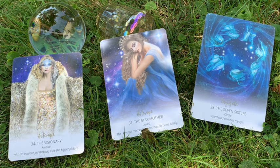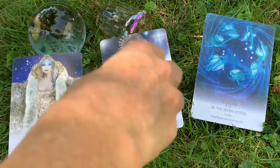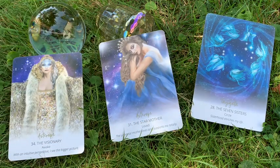So we have 3 choices today, you guys. We have number 1, which is the visionary, awake with an intuitive perspective. I see the bigger picture. Number 2, the star mother, love, the universal mother, loves and supports me totally. And number 3 is the 7 sisters, circle, sisterhood enriches my life.